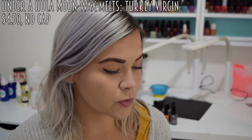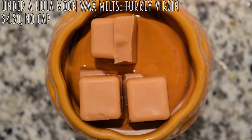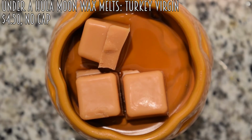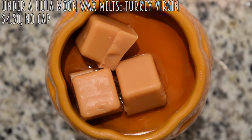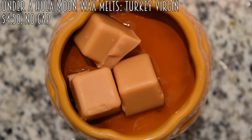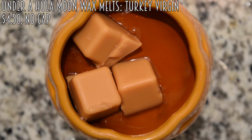Up next from Under A Hula Moon, we have Turkey Virgin. This is inspired by Schitt's Creek, and it's described as a fabulous fall fragrance with a blend of caramel-covered apples, maple with smoky and woody notes, Hansel and Gretel's house, which has ginger, cream, butter, and graham crackers, and topped with notes of vanilla, molasses, and spices. This will be $4.50 and there is no cap.